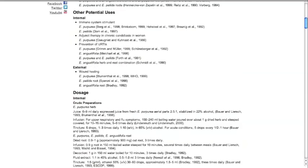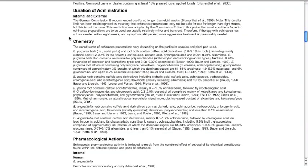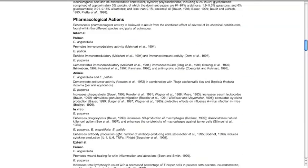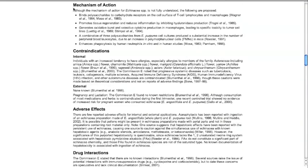The dosage section provides the recommended amount for effectiveness based on clinical research, authoritative monographs, or other sources. Unlike many herb publications currently available, the editors have gone to considerable lengths to provide various doses correlated to different types of preparations. The duration of administration section usually refers to periods of minimum or maximum use to ensure efficacy and rarely to reduce potential adverse reactions. The chemistry section provides a brief listing of primary chemical constituents, particularly those believed to be related to the herb's known pharmacological activity. The pharmacological actions section provides information on activity of the herb and/or some of its isolated constituents. The Mechanism of Action section provides information related to biochemical processes induced by an herbal preparation.